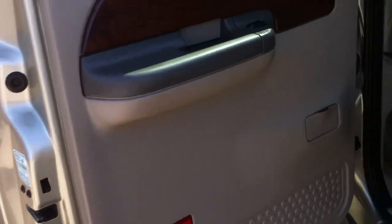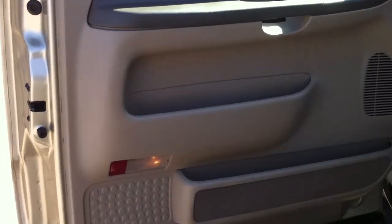Here's your driver rear door panel. Boy, the back seat looks brand new. I wish all our trucks looked like this. The back seats. Actually, I wish the interiors on them looked like this. This is really good shape. Got a sliding rear window. Headliner looks good. Carpet looks good. Looks brand new in the back. Man, that's showroom new in the back.